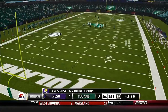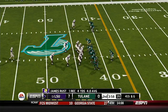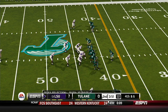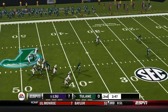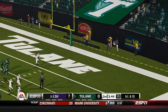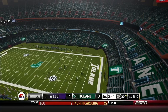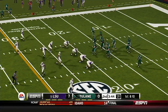Steps out of bounds at about the 43-yard line. Rust picks up about 4 yards with the catch. Ross awaiting the return. This one will go into the end zone, and they'll bring it out to the 20. In a game that's this close, you can't afford to waste possessions.